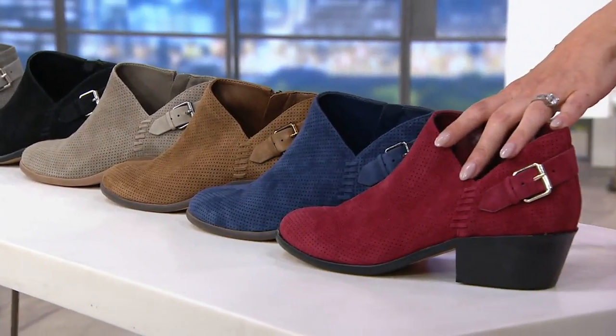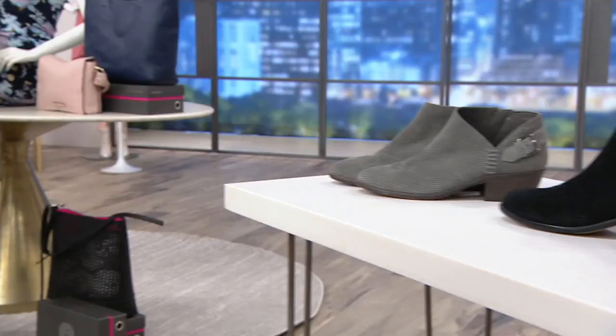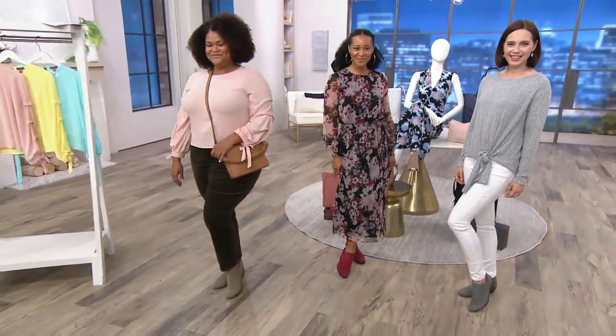from Vince Camuto, and the price is wild. You're going to get this home for 4 easy payments of just $18 and change with free shipping and handling. Here's how good that value is. These have a retail value of just under $140.